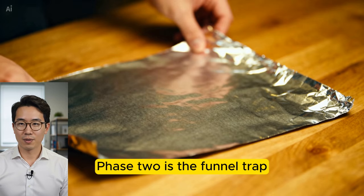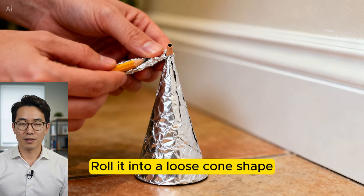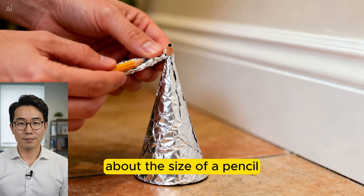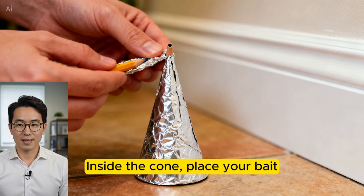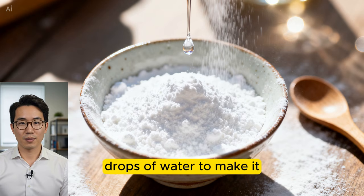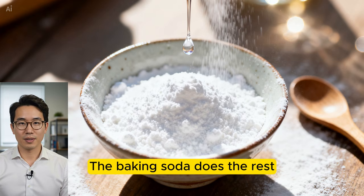Phase 2 is the funnel trap. Take a sheet of foil about 12 inches long. Roll it into a loose cone shape, wide at the top, narrow at the bottom. The narrow tip should have a small opening about the size of a pencil. Place this cone in a corner or against a baseboard where you've seen cockroach activity. Inside the cone, place your bait. The best bait is a mixture of equal parts baking soda and powdered sugar, with just a few drops of water to make it slightly damp. The sugar draws them in. The baking soda does the rest.